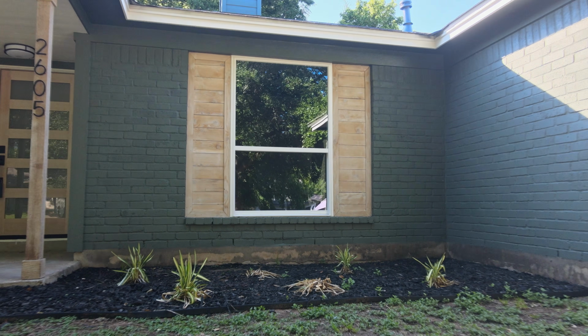Now we've got a brand new roof over our heads, and we've got all new windows throughout the house, which are those major upgrade things that you don't want to mess up when you're flipping a house. Doesn't it turn out so good?